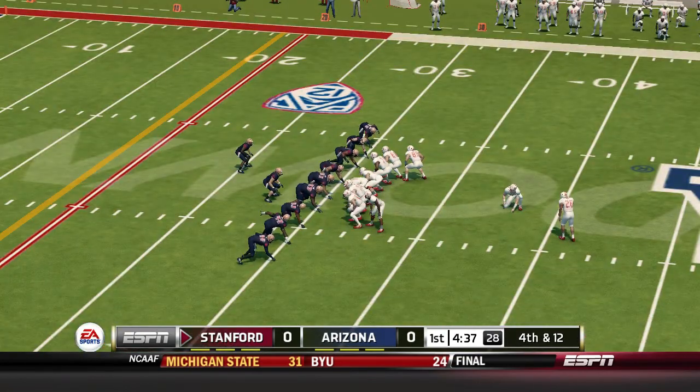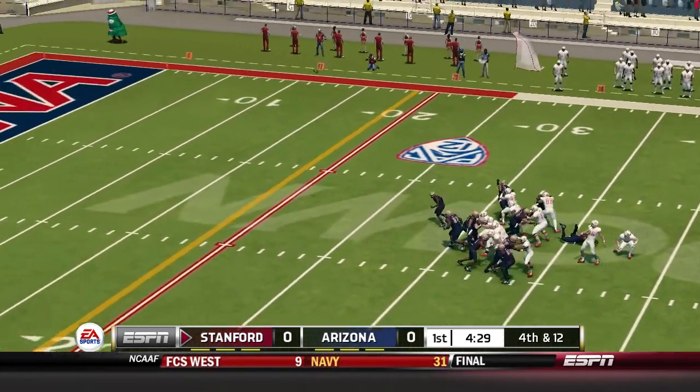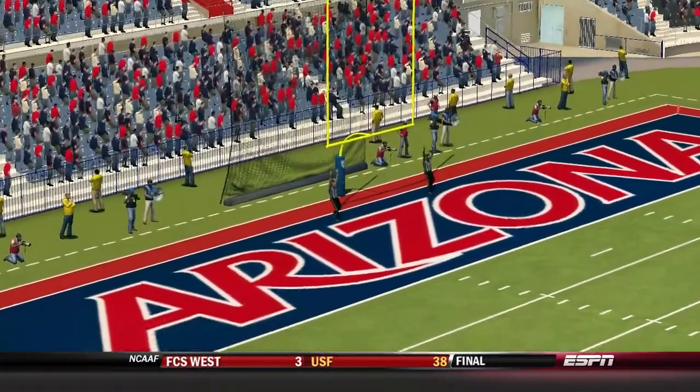Fourth down. They'll call on the field goal unit here for this long field goal attempt. Stanford could take the lead with this field goal. He gets it up, and it's long enough, and he got it.